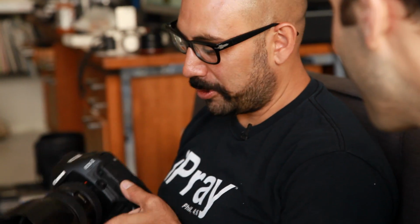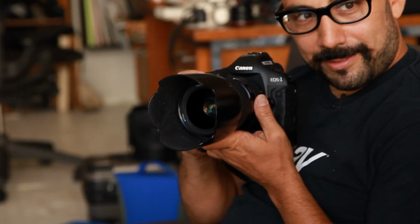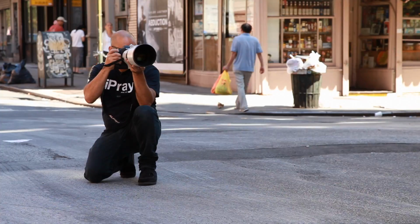The 5D is definitely it's become the new staple, the filmmaker, photographer. You get, you know, the bang for your buck, but this is the baby. This is what you really want. It shoots very fast. You won't miss your shot.